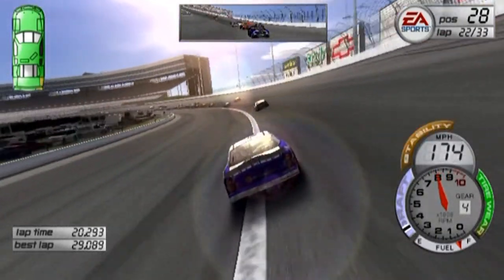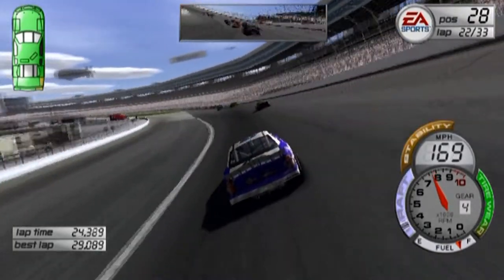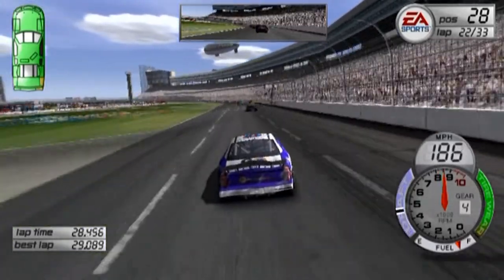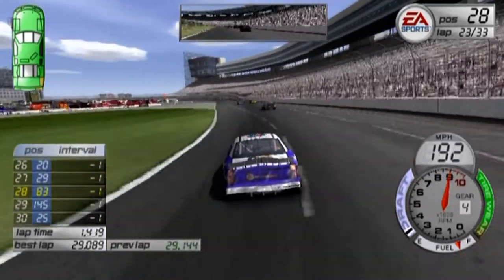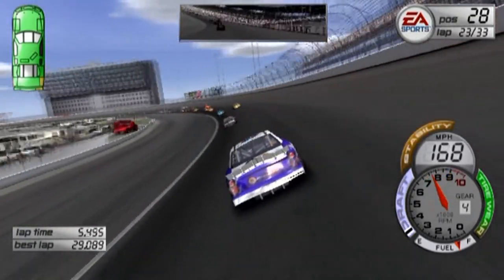We're going to see what we can do. We drop back to 28th. Okay, I know I don't need to be on the apron. Don't do that. All right, we're going to see what kind of spots we can make up. It's going to be tough. It's going to be tough. We've only got 11 laps to really make something happen here.